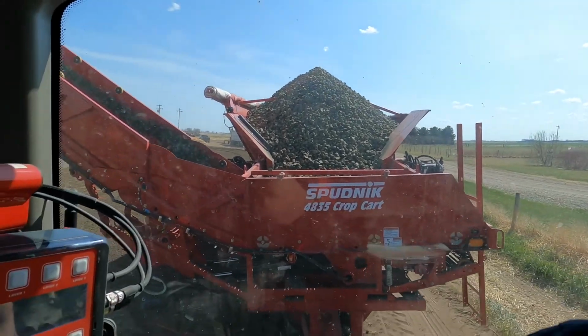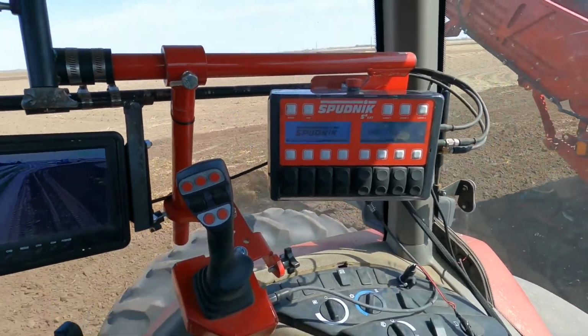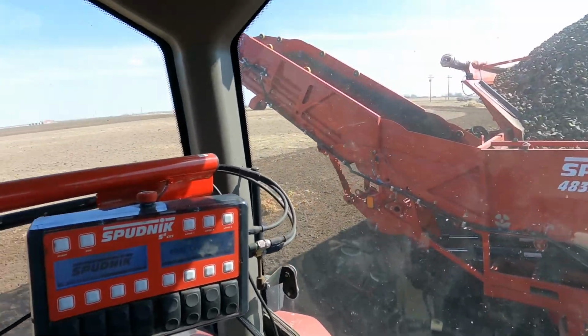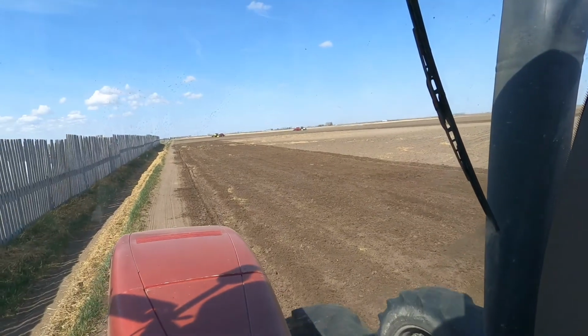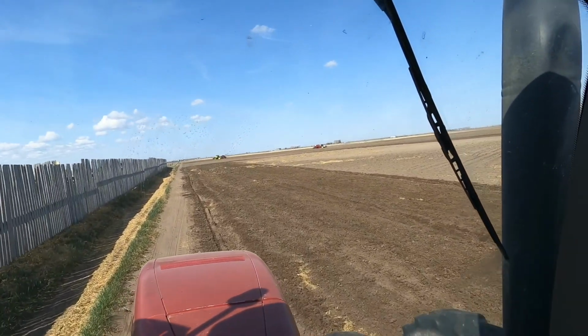This is what it looks like from in the cab. So got a nice full cart here, and then here's my controls over here. I can turn on my belt speed, and if you look there's the two planters that are going. And yeah, this saves the planters from driving all the way back there to fill up, so a lot more efficient, and saves the tractors from traveling so far with the heavy planter, so a little bit easier on the planters as well.